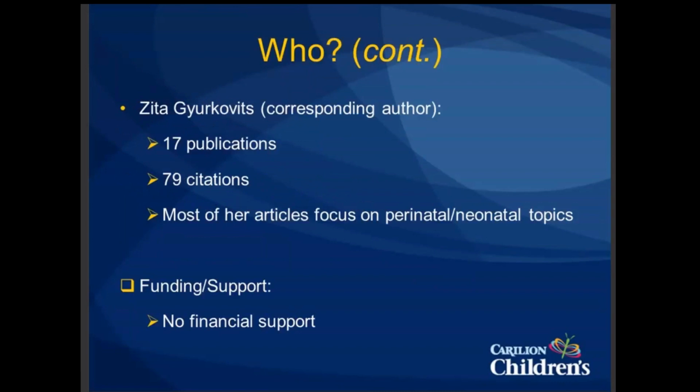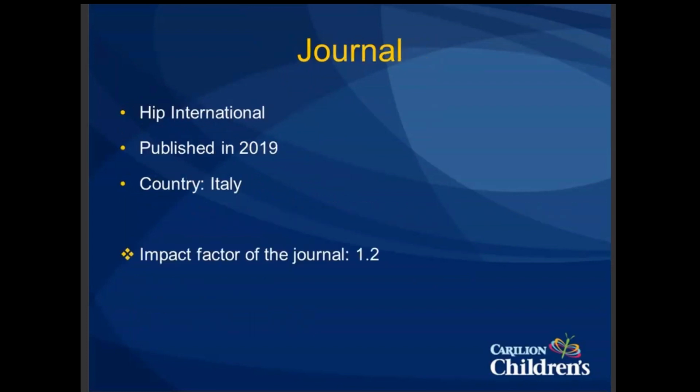So I found a little bit about the corresponding author. She has 17 publications and 79 citations. Most of her articles focus on perinatal and neonatal topics, and they claim no financial support in publishing this article. The journal's name is HIP International, and this article was published in 2019 in Italy. On looking at the impact factor of the journal, it is not that high, it's 1.2.